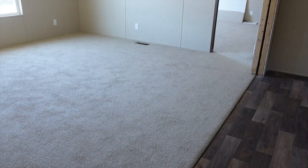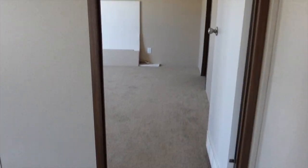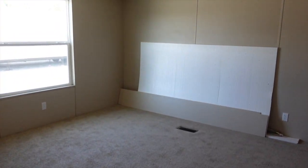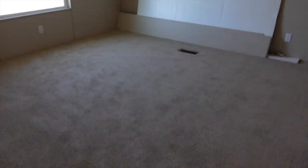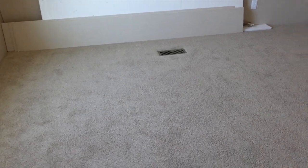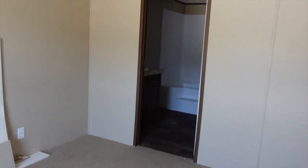All right, let's go take a look at the master bedroom. Hopefully my battery won't die before I do it. So you got the master bedroom here. Nice space for your master bedroom. That's your master bedroom, and then this is your master closet.